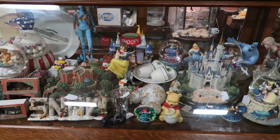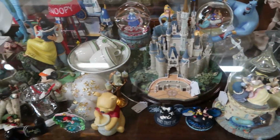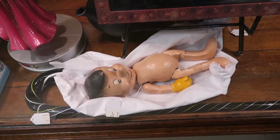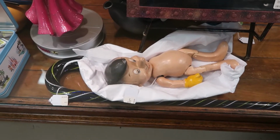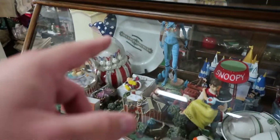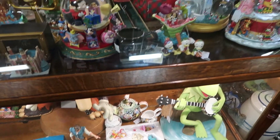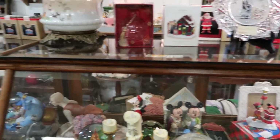I've been seeing a lot of Disney stuff. Disney memorabilia. Look at that castle. Look at that vintage Pinocchio. And it's a Pirates of the Caribbean shadow box. Pinocchio is, what, $149.99? There's Mrs. I forget the name of that character. A Grand Floridian plate. Oh, look at Kermit. Definitely some nice stuff. Boy.